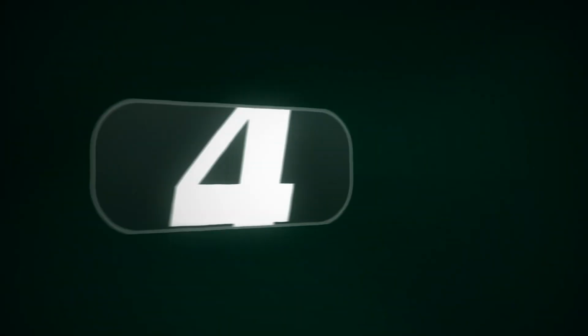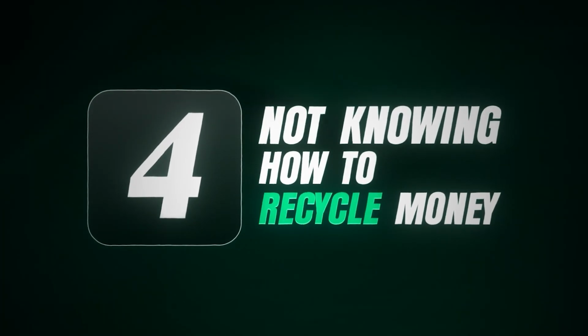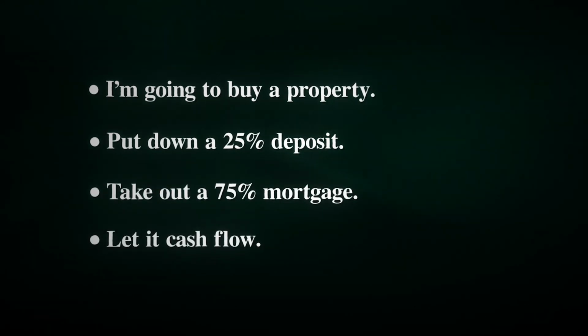So the fourth biggest mistake that new property investors make when starting to grow their property business is they don't know how to recycle their money. They don't know how to buy, refurbish, refinance, and recycle. They're using the wrong strategy, and I mean the wrong strategy from a financial perspective. They tie up too much capital in their first few deals. So they might buy properties in the traditional way, which is I'm going to buy a property, put down a 25% deposit, take out a 75% mortgage, and just let it cash flow. And hopefully the property, and the key word there is hope, will grow in appreciation over time.